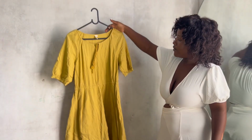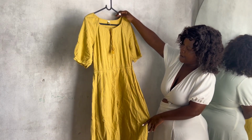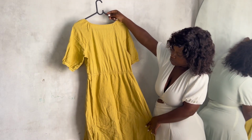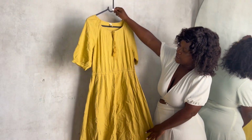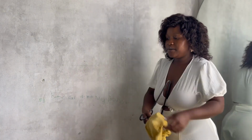We have our second last dress, which is a baby doll dress, giving bohemian. The material feels really nice. It's like cotton material. This is what the back looks like. I really, really like the material and how simple and straightforward this dress is. I would give it a 9 out of 10, mainly because it's fading a bit.